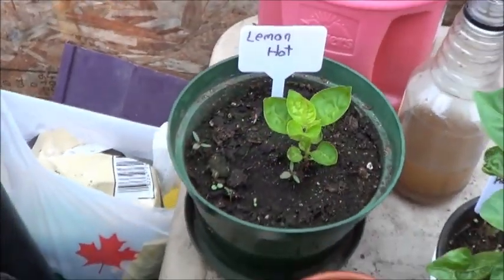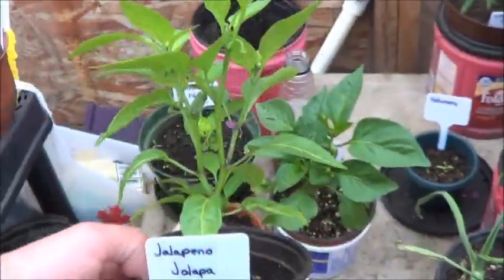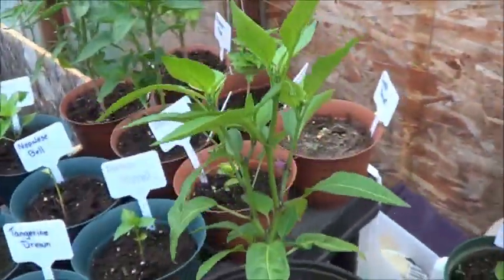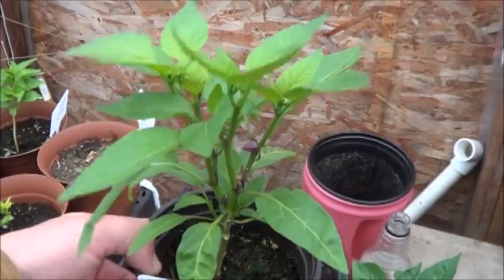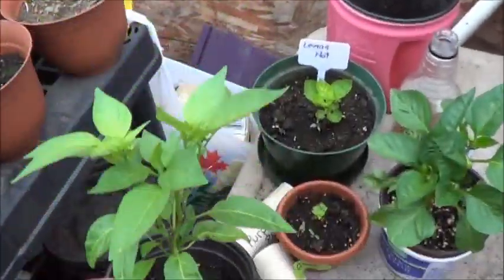This particular lemon yellow hot pepper is looking alright. And then here, didn't make it to the shelf for the shrine, but it belongs with it. This is a jalapeno jalapa. This is doing, well, I think it's doing very well, really.